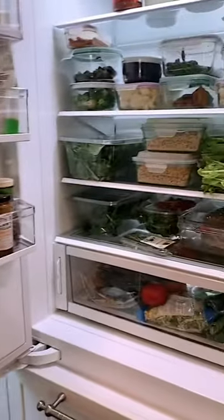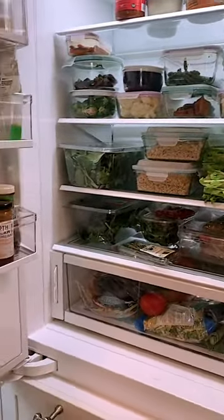Hi guys, so I am here filming another video for you so you can see all the stuff we keep in our fridge for a plant-based diet. So with that, let's flip the camera. We will start on this side. This is where we keep all of the vegetables and sauces.